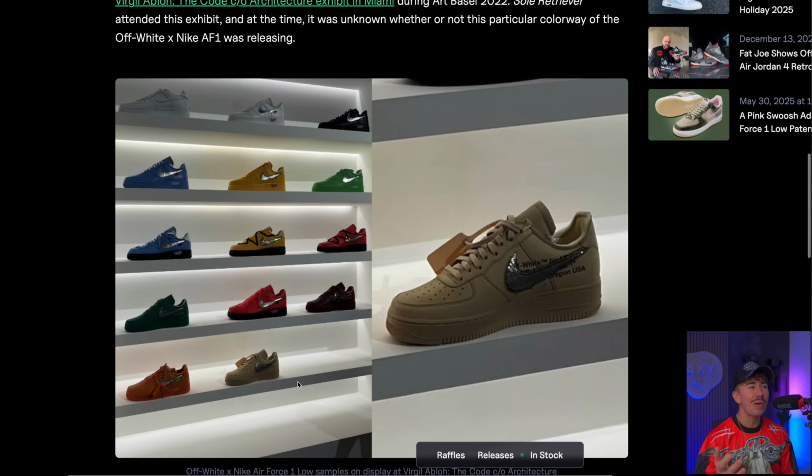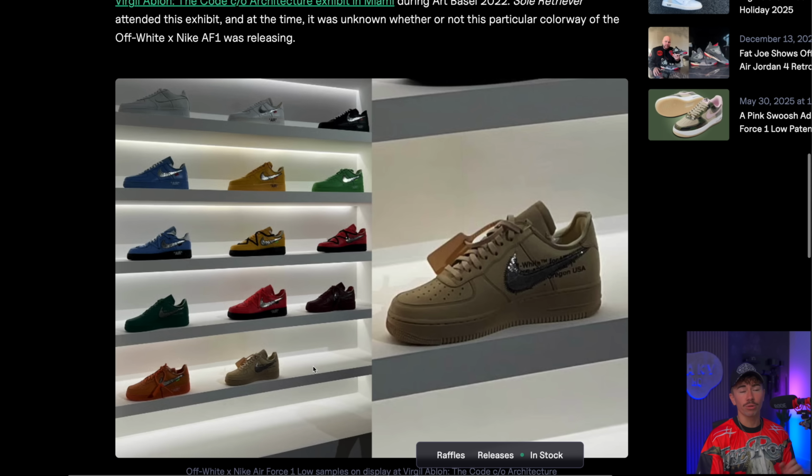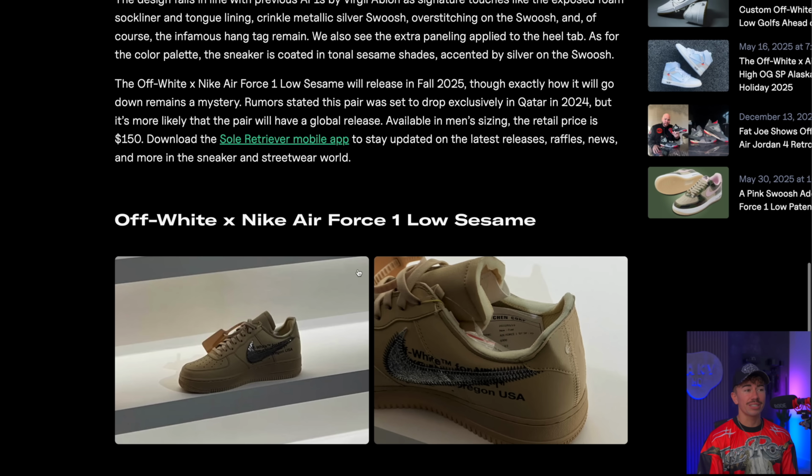A lot of people speculated, I said there's no way Nike and Jordan Brand are just bringing back one pair of shoes. They're gonna bring back everything. Could we see all of these Air Forces eventually release, like this orange pair, this maroon pair, this green pair, some of the ones with the overlaces? Potentially. Speaking to this specific sesame one, it's going to be dropping fall 2025.